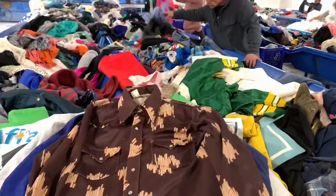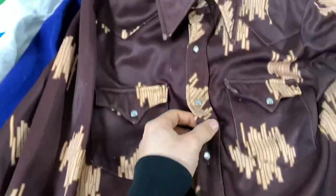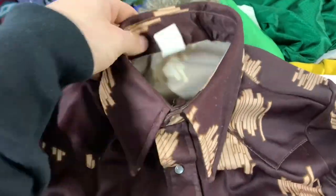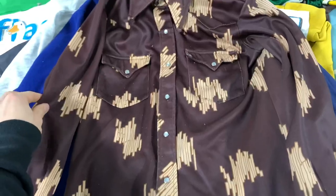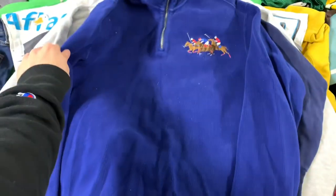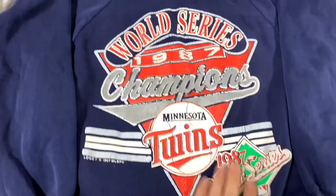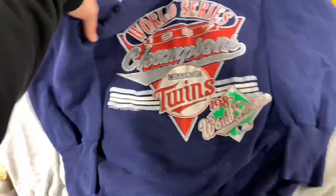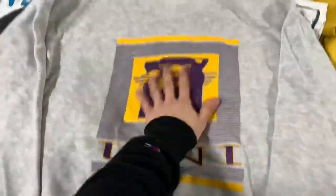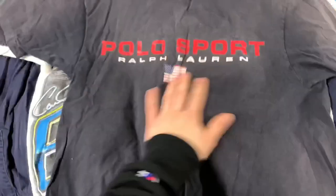Let's get it. So we just finished the last bin. Here's some cool stuff we got. This Pearl Snap, 70s, I guess. Really cool. Found this in an old bin, the polo with the three horse pullover. This 1987 World Series Twins Champions sweatshirt. This dope UNI and a Dodger tag. Cool look graphic. And then this was from the last bin we just hit.